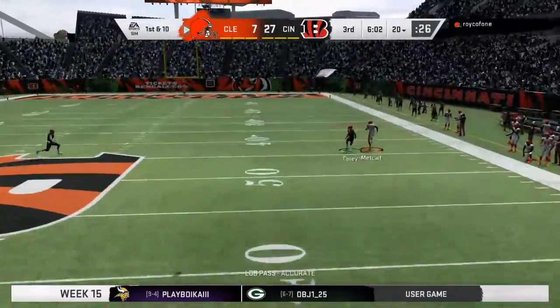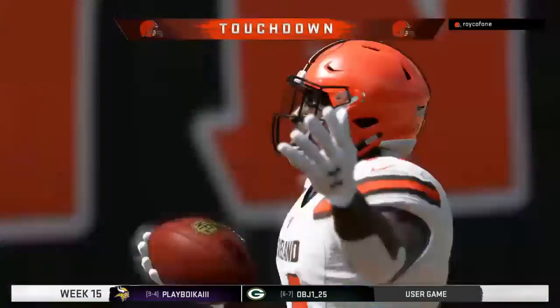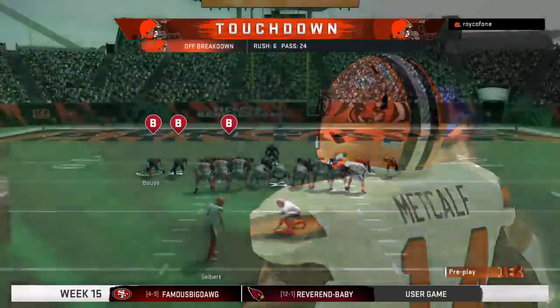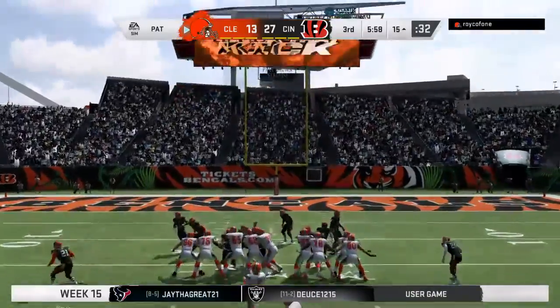This is where scripting comes into play a lot of the time. How many plays do you... And that's caught inside the 30. And he is into the end zone. Touchdown, Cleveland. DK Metcalf. An 80-yard touchdown. And the Browns get a score closer.